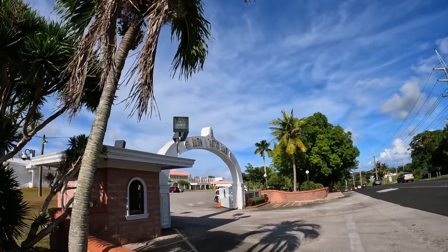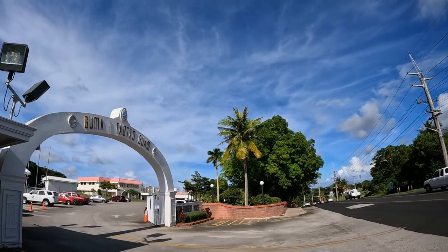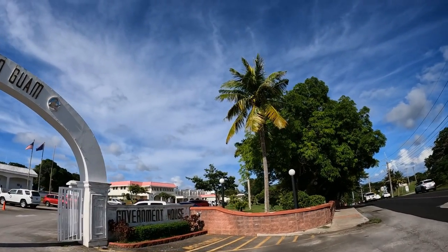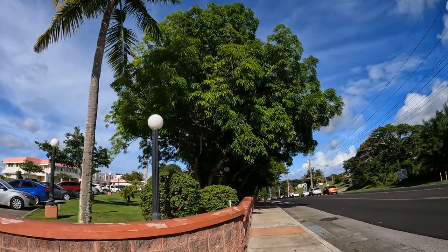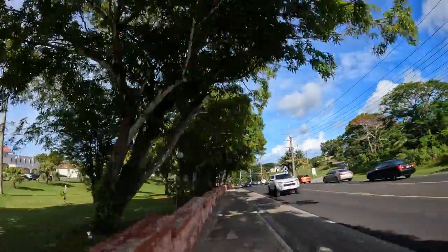And you can see the mansion in the background there. Though it doesn't say that. This is government house, but not totally true. At least that's not the way it's usually referred to here. Usually it's called the governor's mansion. And zip back down the hill.